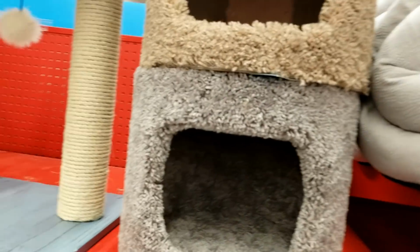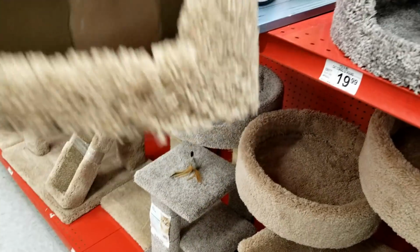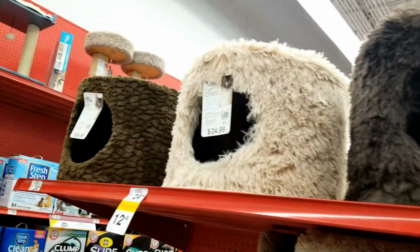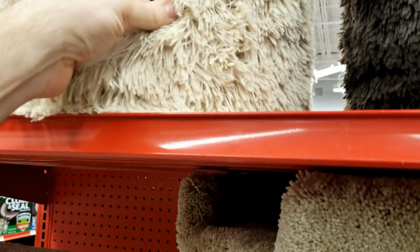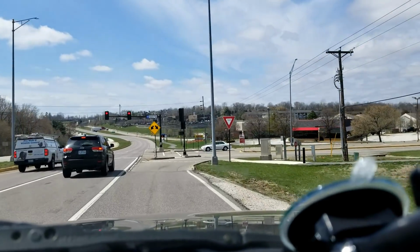Alright, so this is what I already have, but the color got uglier on these. Not that the other ones are super attractive, but this one's on clearance, and it's... Oh, that's really gross and sharp. Well, gray it is. So now, Home Depot!